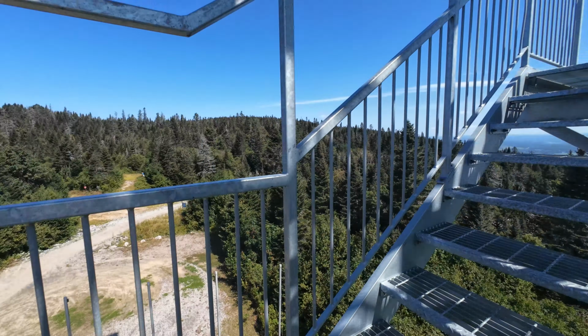Well, that was a really nice watchtower, really high and well made. You feel a bit shaky on top because it's only metal grills, but you can see the ground. But it's safe. It's just the feeling that you get.